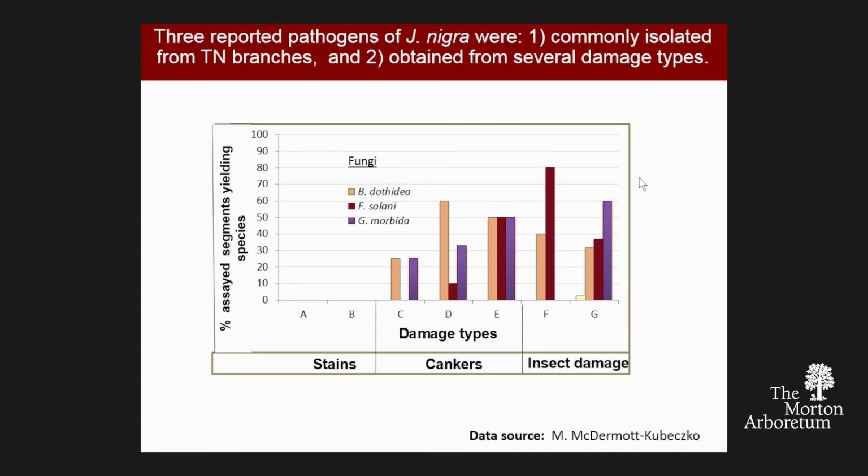And the point is, you can see all these colors, right, across canker damage and insect damage. So that raised a big flag for me. I don't think it's all Geosmithia morbida. I think there's more to this story than just walnut twig beetle plus Geosmithia equals TCD.